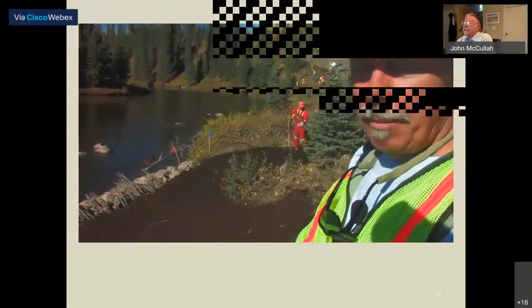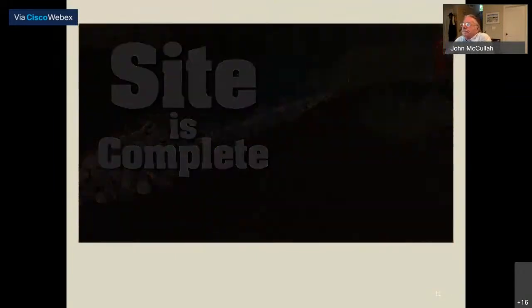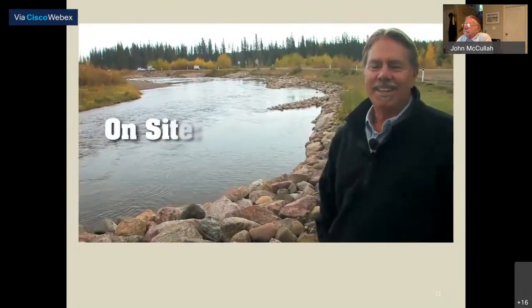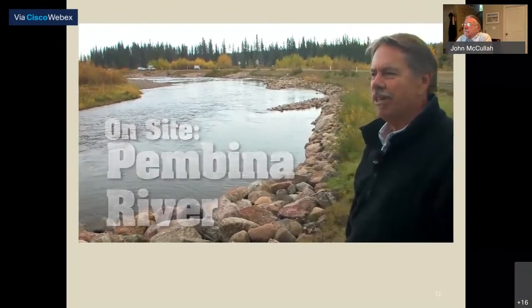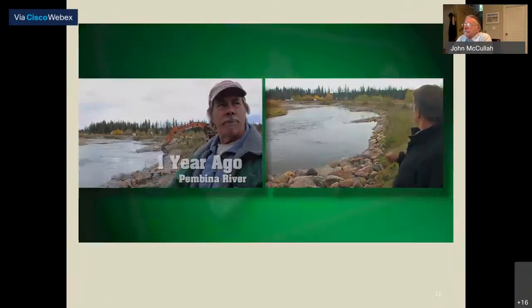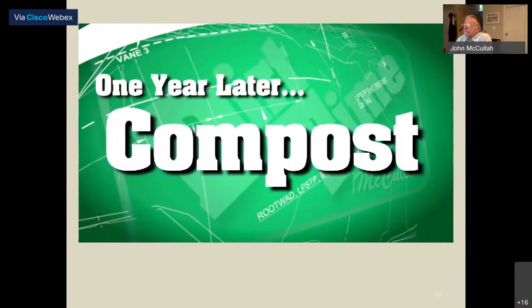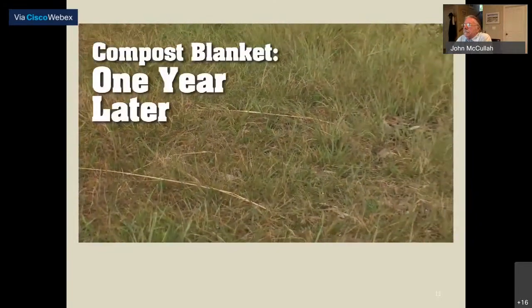It's just virtually this site is done. So I know all you viewers out there have just been dying to see how the Pembina River looks up here on the Hinton project. So here we are up at the Pembina after 1 year, and boy, it's looking good right now. Compost turned out really nice. Built a nice soil. That reclamation blend is done nice.